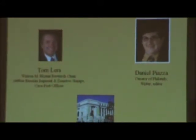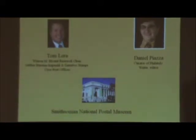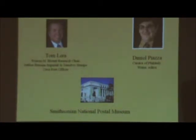Here are two gentlemen, and I think they might be familiar to many of you, Tom Lera and Dan Piazza, both working at the Smithsonian National Postal Museum. The reason they are key is that they have figured out how best to do research in Washington, at the National Archives, at the Library of Congress, and obviously at their own place. They've worked out how you could do it most efficiently.